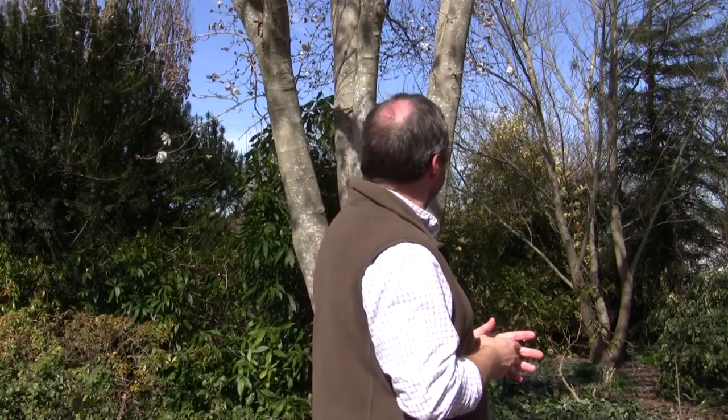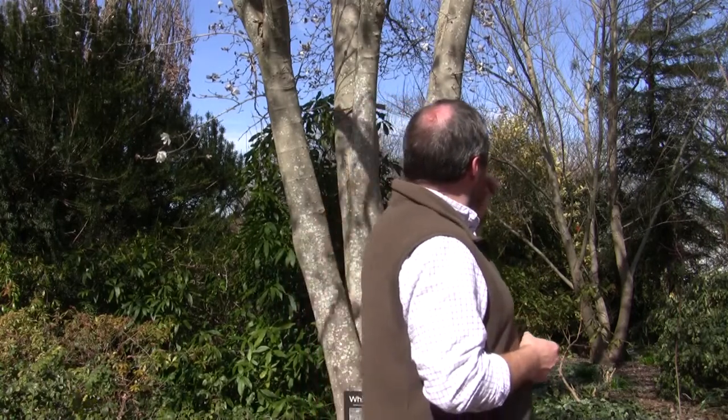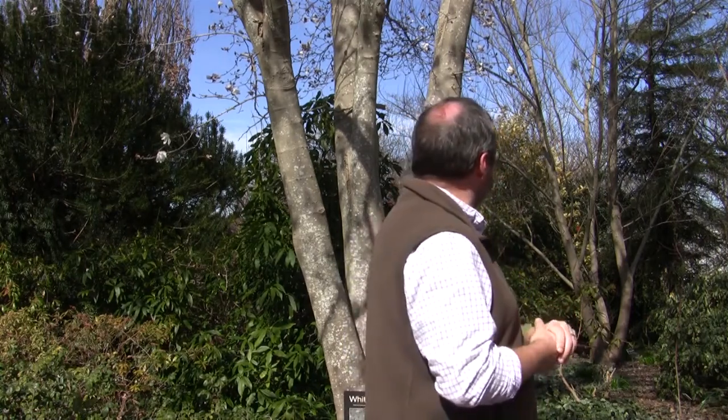I don't know which way we're going, but is that a variegated leaf plant that's about 11 feet tall there? Yeah, that's a variegated ligustrum. Oh. Wax leaf privet.